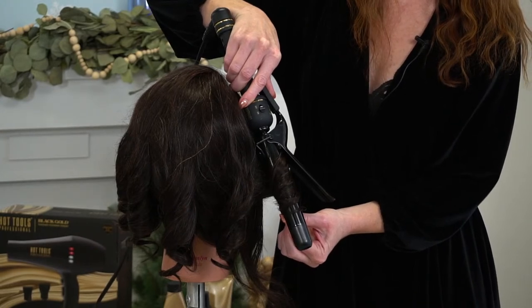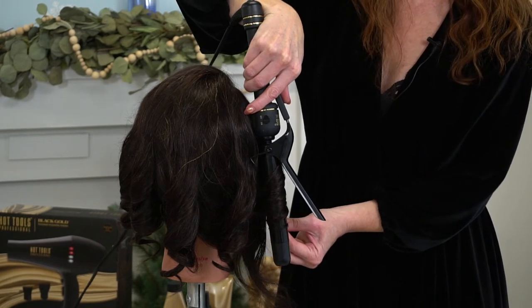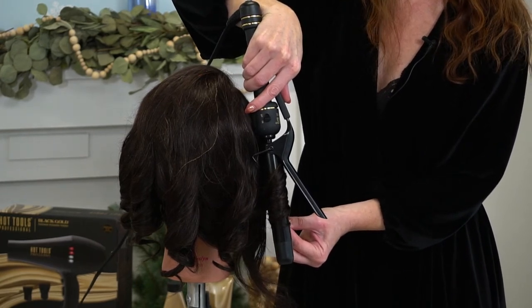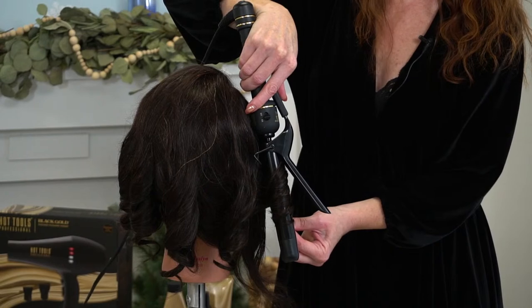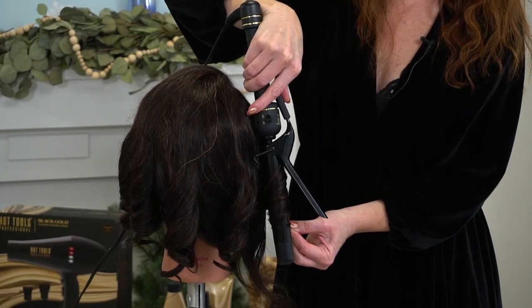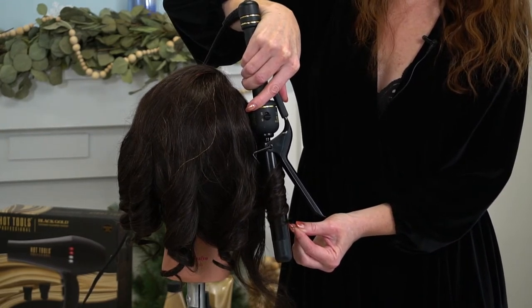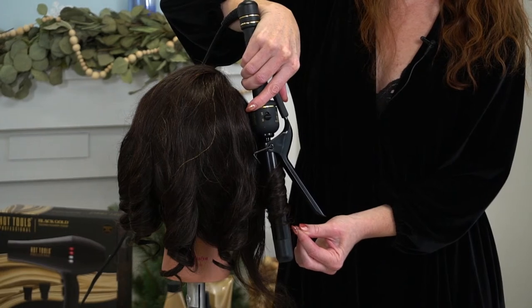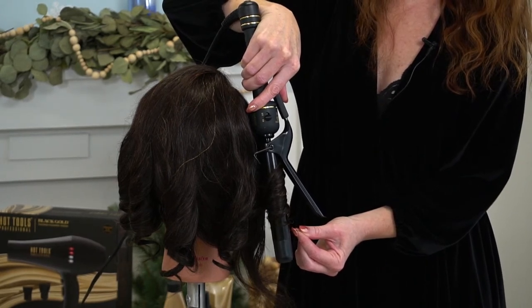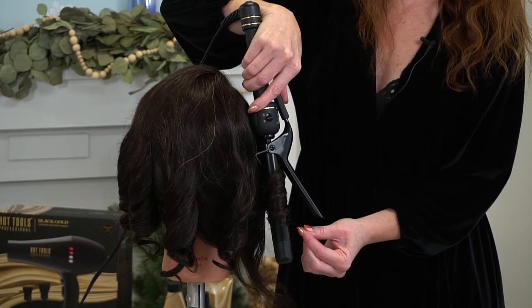If you wanted to have a curl and your hair is maybe naturally frizzy, you can go ahead and use the tong. That really helps to press down that hair just to get rid of that frizz. And you can do it in smaller sections. Because I'm speeding up this process, I've done the sections a little bit larger and it's wrapping around the barrel itself, which gives me a little bit more movement. You can definitely do this look if your hair is frizzy.